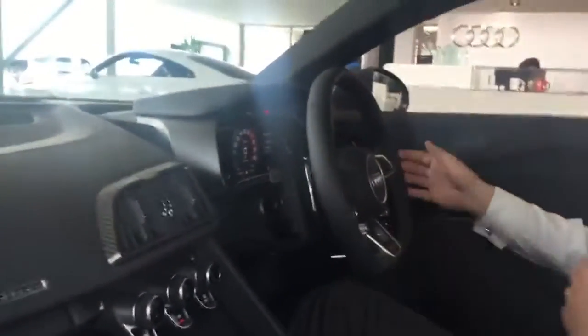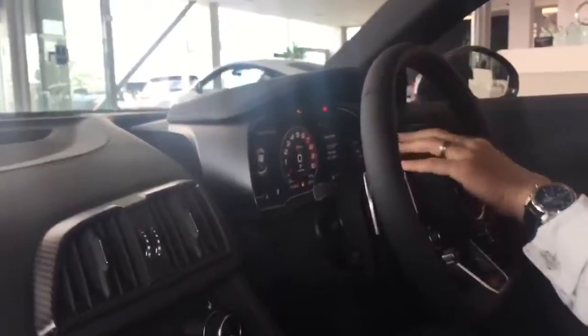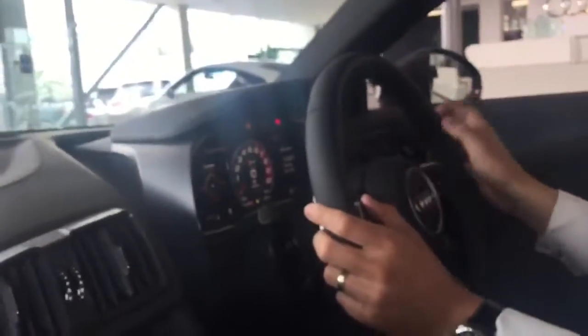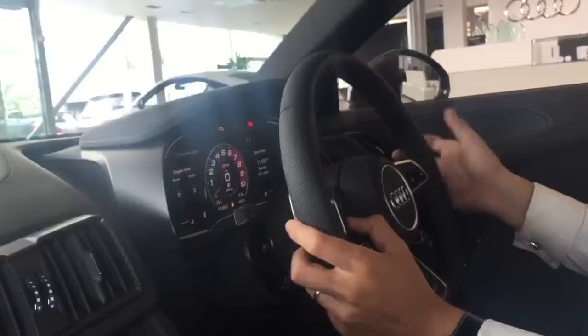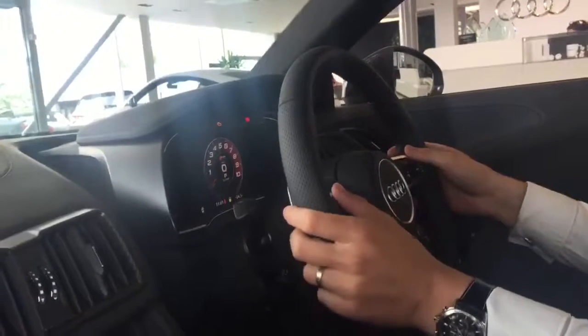The car is obviously very driver focused, with all the instruments and everything slightly angled towards the driver. The infotainment systems operate on the virtual cockpit here, and it's all on the steering wheel if needed. This one is displaying the sports settings at the moment, so we've got the G meter on there, your tyre pressures and temperatures, and also your power and torque percentages there. You can have that set to anything you want.